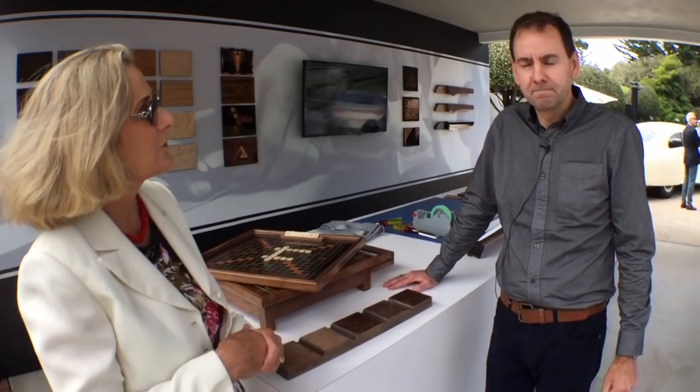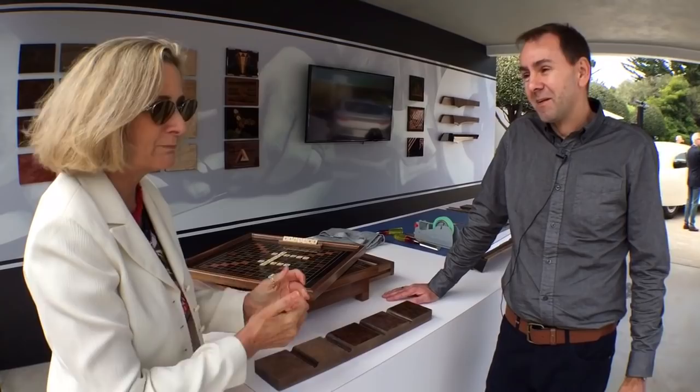I am here with Paul Fisher, the master trainer of woodshop for Bentley in Crewe. In Crewe, yes. Yes, you are in Pebble Beach. Fantastic place to be. First time over in Pebble, yeah.